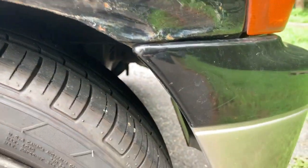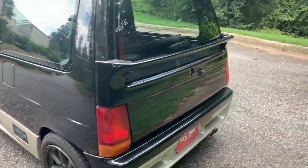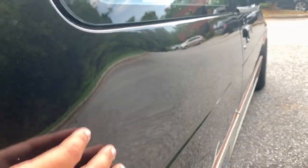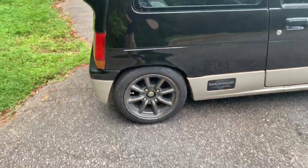On this end right here, a little boo-boo in Japan. To be expected, older car. It's got some wear and tear right here also. And the only other big problem on the car that I saw was this dent. I don't know if you can see it, but like I said, my guy back there said he could pop that out really easily on the inside, so that should be taken care of.